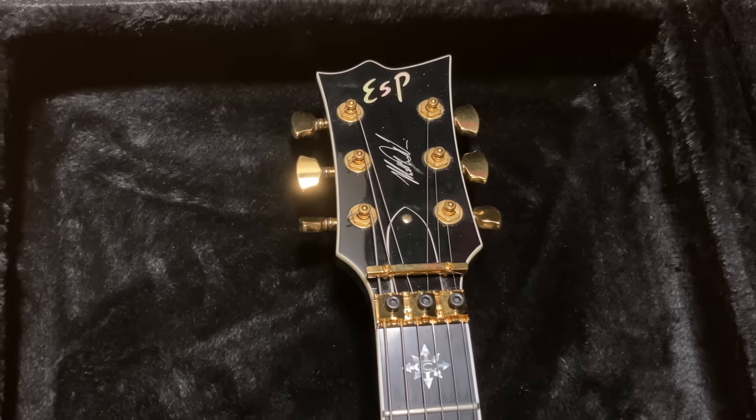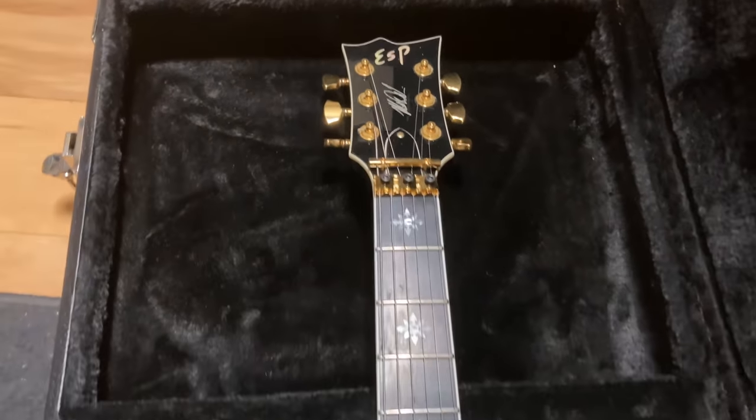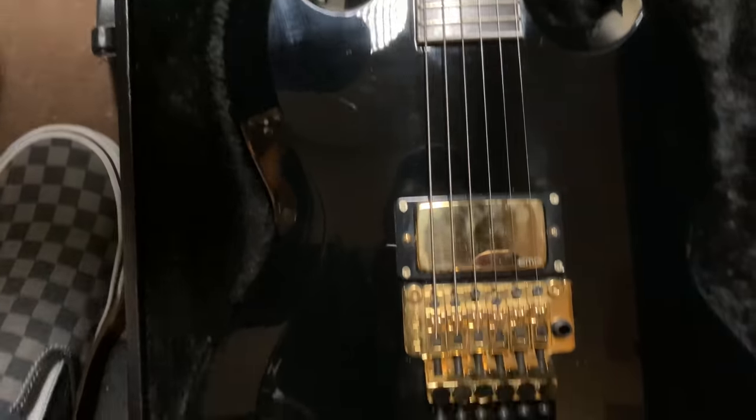A lot of mixed reviews about gold hardware online. Some guys love it, I love it, some guys don't like it. It pops. Penguins colors, Pittsburgh Penguins. Yeah, good call. I think it's classy.